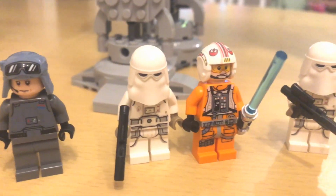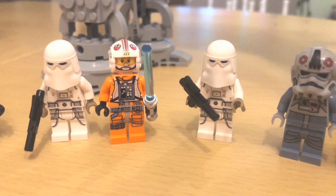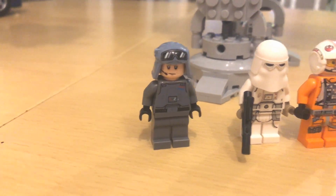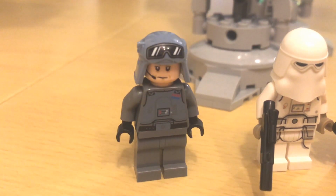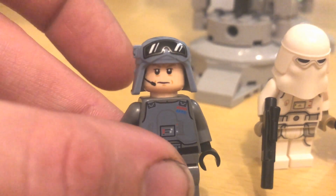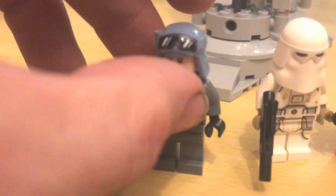So long. 2020 version. So this comes with 2 AT-AT drivers, 2 snowtroopers, 1 Luke Skywalker, and 1 General Veers. So we will start with the General Veers trooper. Ooh, there we go. Lovely, gorgeous helmet mold there for him. Again, he's got a different face on him. He's looking happier than ever. Some gorgeous printing for his armor there, and some lovely back armor plate markings on there.